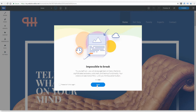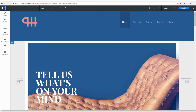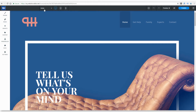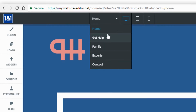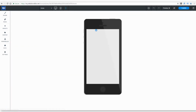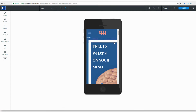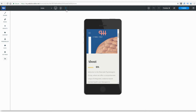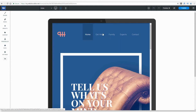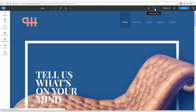Welcome to your website builder. So just a quick overview of the interface itself. I like that there's a really large workspace here. It has a top bar where it looks like you can switch between the pages. Yeah, these are the pages on the website. You can switch between the different views. So here's a mobile view. Looks like you can manipulate the builder, the page itself within that view. Tablet and then desktop. So I'll stick with the desktop version for this review.